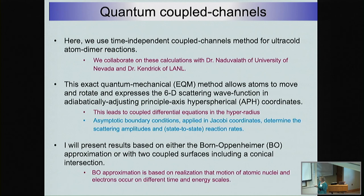First, in my talk, I will talk about one reaction using the Born-Oppenheimer approximation, and then later I will switch to our new approach using methods beyond the Born-Oppenheimer approximation, where we have to use two potential surfaces which interact and cross each other and have a conical intersection.